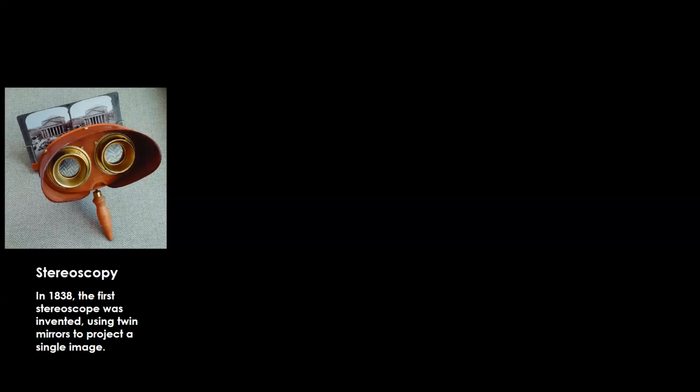You would have two images that were photographed in such a way that when you used the stereoscope to look at them, your mind would sort of converge the two images and you get an illusion of depth as to what you are looking at. And it is this concept that was further developed into the virtual reality that we have today.